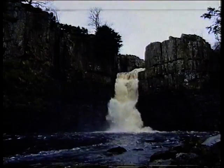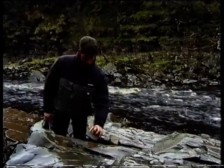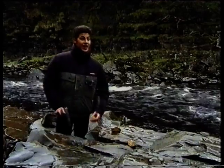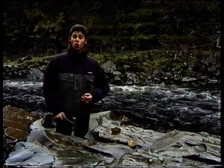Right, back to the Whinstone at High Force. So we've got Whinstone, but very important, there's the second rock at High Force. And it's the difference in hardness that's crucial in understanding how the waterfall came about.